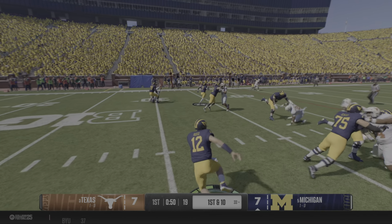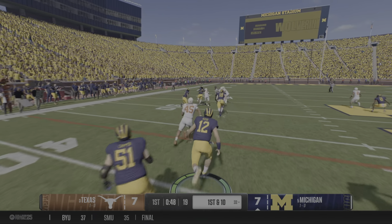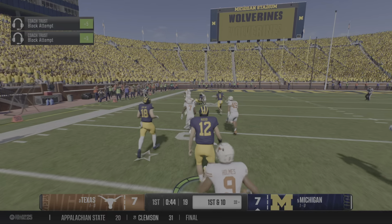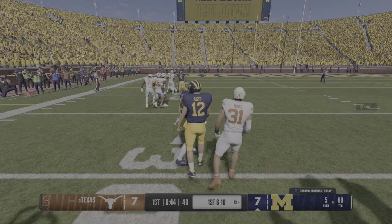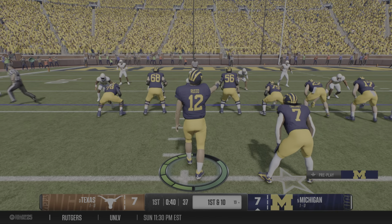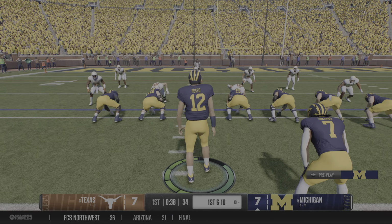They'll keep it on the ground. Running back has the handoff. Powering through the defender. Breaks the tackle. Now he's got room to run. Finally tackled out at the 19, and just like that, the offense has moved into the red zone. The Wolverines are in the red zone.